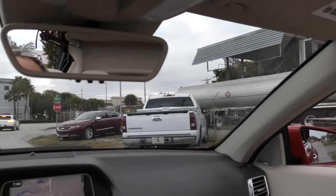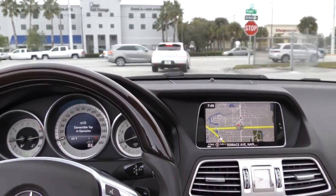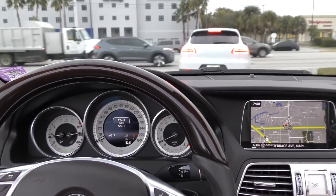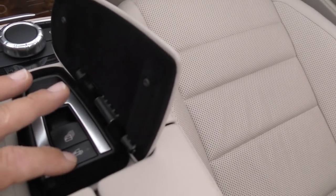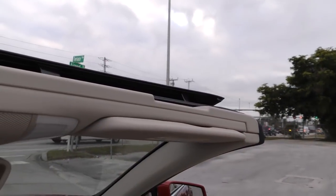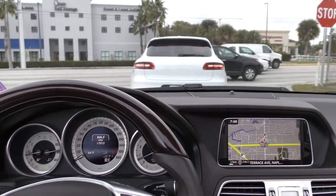And back goes the top, and that'll again work up to, I want to say, 25 miles an hour, which is nice that you don't have to pull over in a hurry. You can just roll through the parking lot and put that down. I'm going to deploy the air scarf, or sorry, the air cap, see that coming up, and show you just how nice and quiet it is in this car as a convertible.